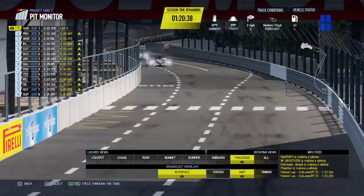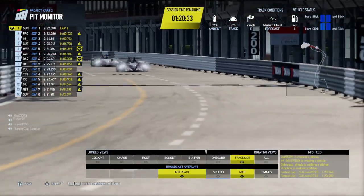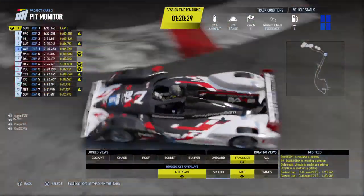Making it through that final turn, 18 and 19 right there, which is critical. They've made the line, so we should be green to go. We got 3 cars already hitting the pits.